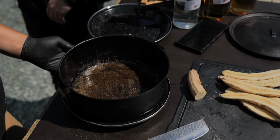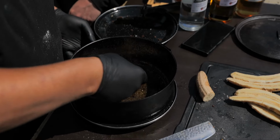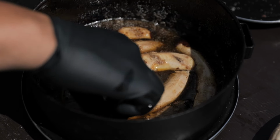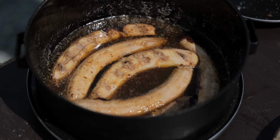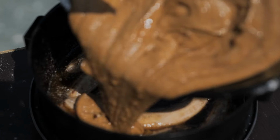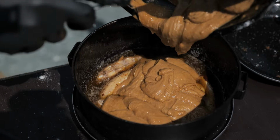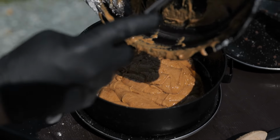And then the flat side of the banana is going to go down. That's probably your lot. All right, we'll curl that one around there. That'll do me. It's looking good. All right, and then we're going to go in there with all of this. So just straight over the top. And it will even itself out because of obviously all the fat in it.